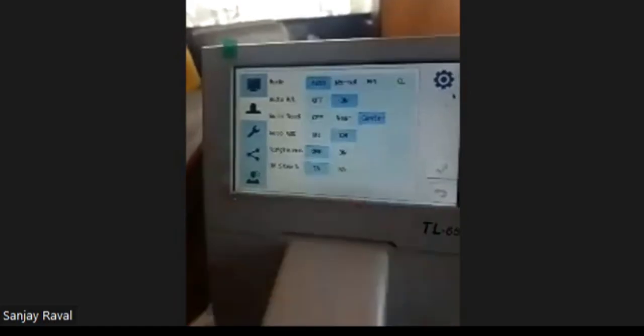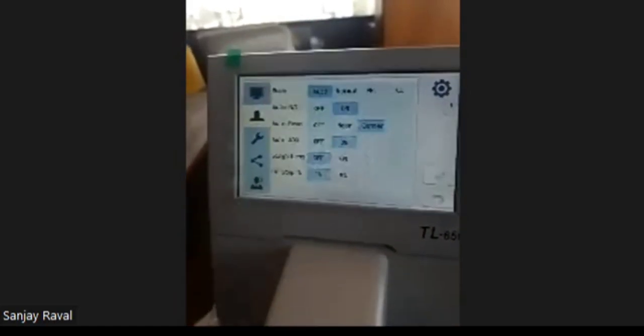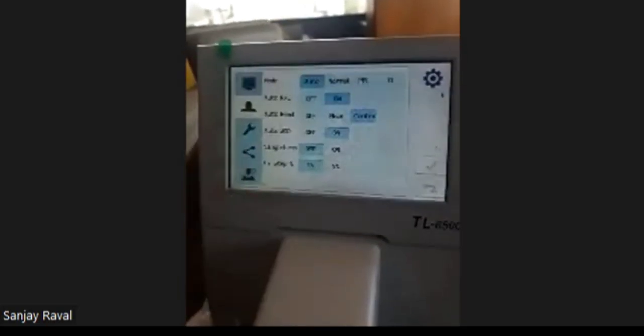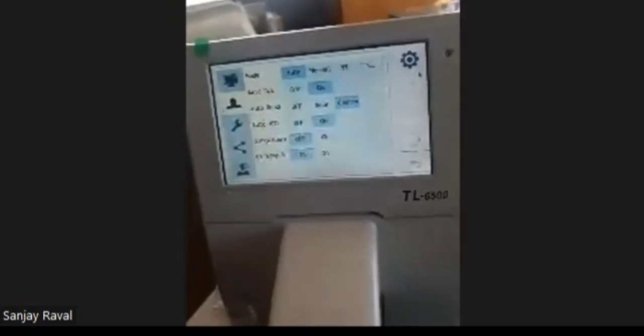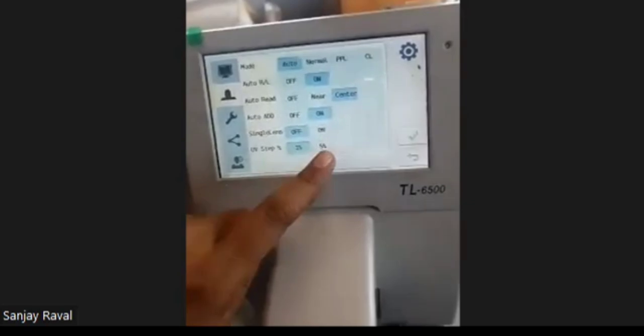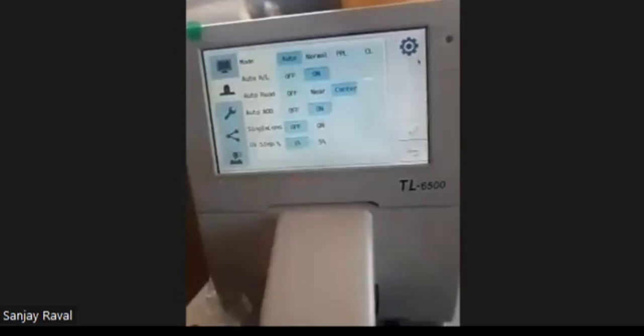Here on the display main, addition switch is there. If you don't want to use that, you can keep it auto add on. Right now, the screen is displaying right and left both together, which is a normal practice in ophthalmology. Otherwise, in optical practice, they don't use the right and left. They always keep on measuring a single lens. Here they can enable the single lens measurement. And UV step, 1% or in the step of 5% you want, it will display.